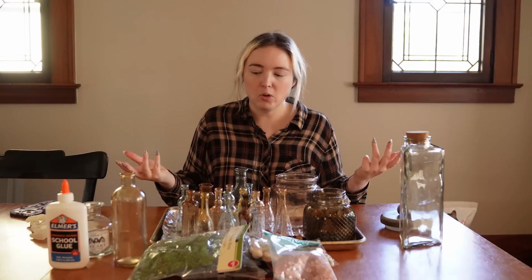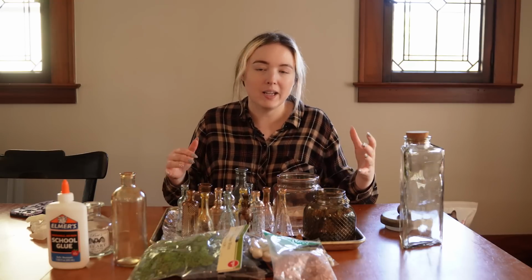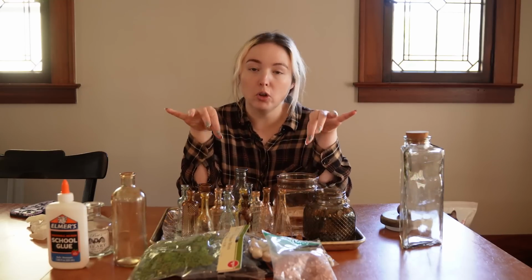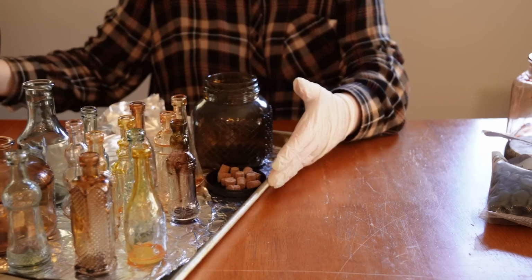These don't have to be full, you know, it's this lab study room that he was working in. So of course they're not going to all be full and pristine and stuff. Some of them will probably be empty. Once these are all full of their items, we're going to use some glue and smother the glass with the glue, and that's going to give it an aged, foggy look. Let's get to filling.